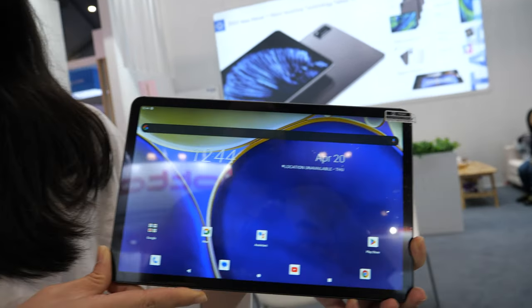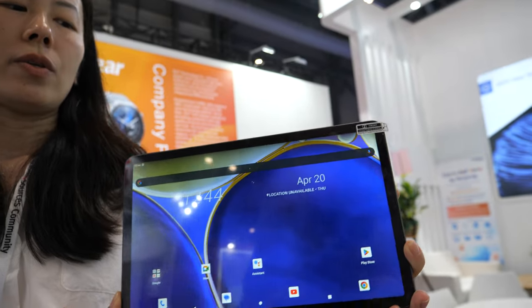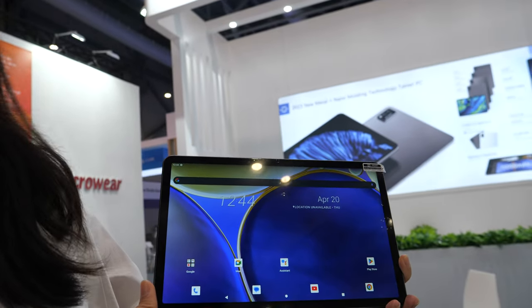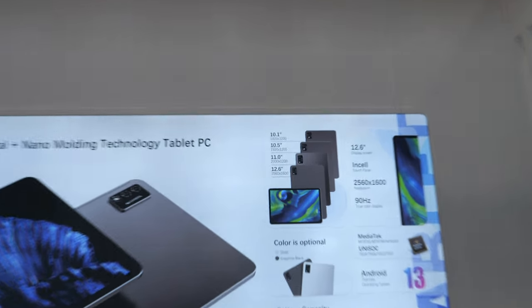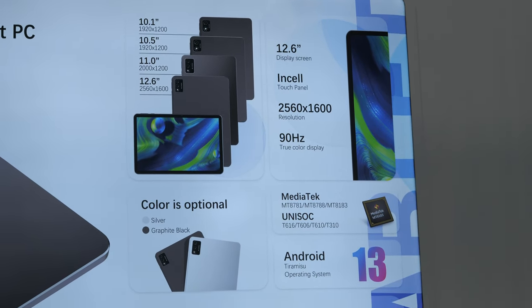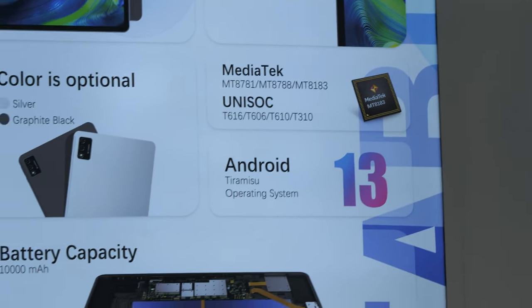So this is a new design for the tablet? Yes. This is a new model, 2023, with a metal case and nano molding technology. So it's here, nano molding, a new metal solution. You have 10.1 to 12.6 inch in-cell touch, MediaTek CPU and Unisoc CPU with the latest Android.